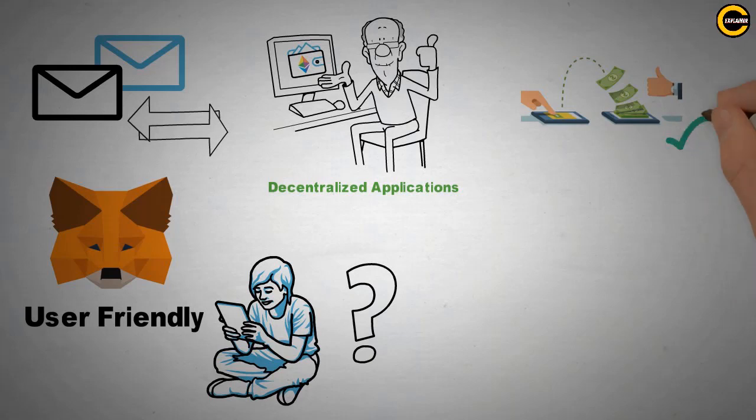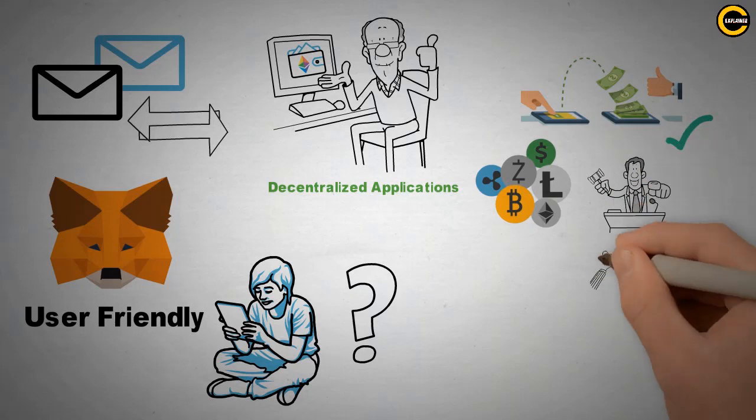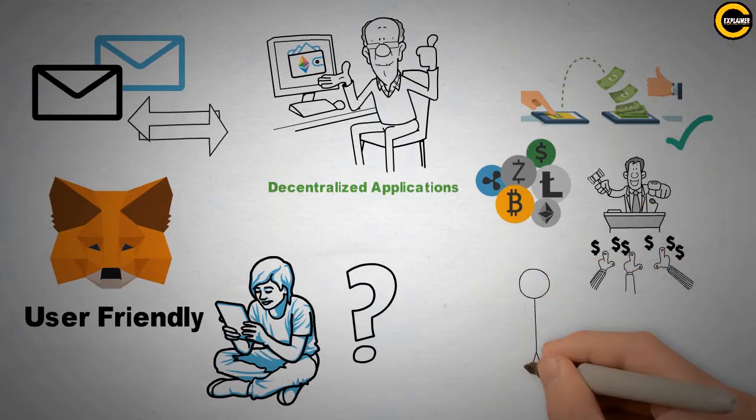This can be useful for individuals who want to store their cryptocurrency offline or who want to participate in an Ethereum-based auction. Is MetaMask right for you?